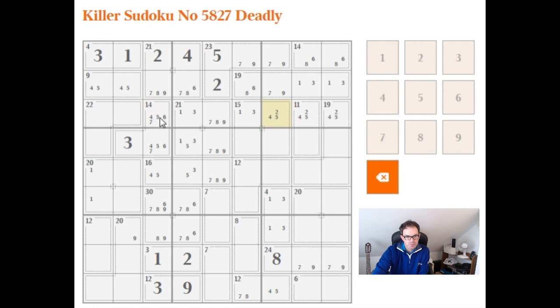And you can see here that actually it's more limited than that, because the 4 and 5 cannot go into this cell. Therefore the 4 and 5 must in fact be in this position here. So all of that logic allowed us to conclude that the 4-5 pairing in column 3 actually sits within this 3x3 box like this.